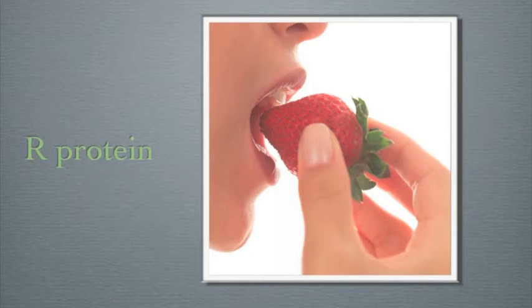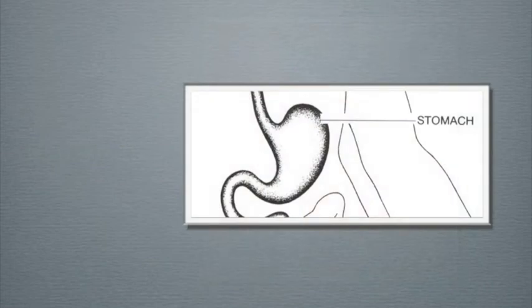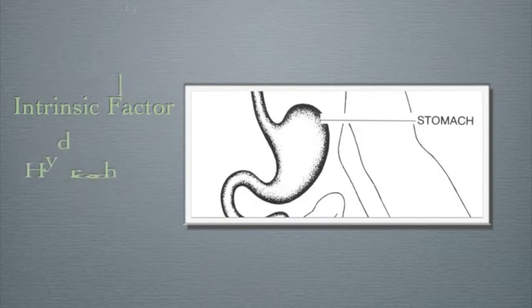Then, down the chute it goes into the stomach, where it connects with a protein called intrinsic factor. If we are short on intrinsic factor, and some people are genetically predisposed to be short on intrinsic factor, or if we don't have enough hydrochloric acid in our stomach to break down food, we can be deficient in B12.